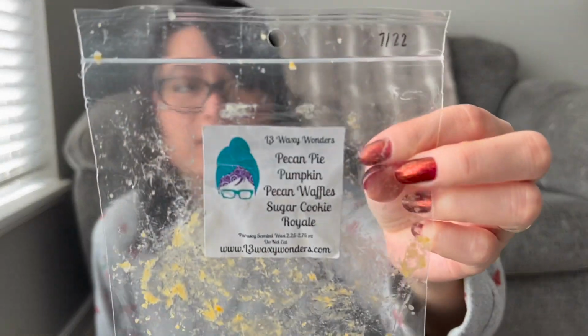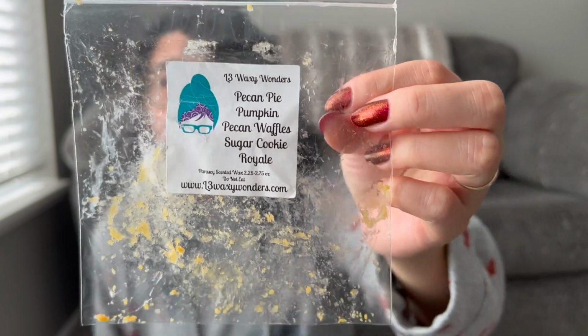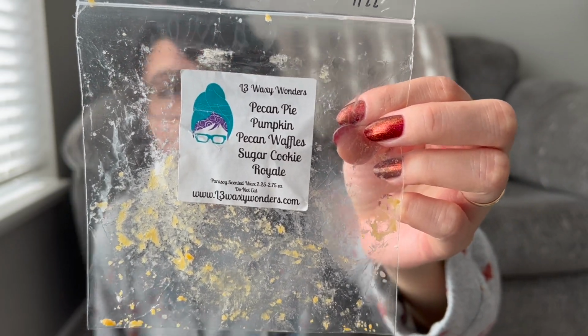Did I already show this one? Pumpkin pecan waffle? No, this is a different one. Pecan Pie Pumpkin Pecan Waffle Sugar Cookie Royale. I loved this. This was amazing. Super strong coffee with pumpkin pecan waffles.